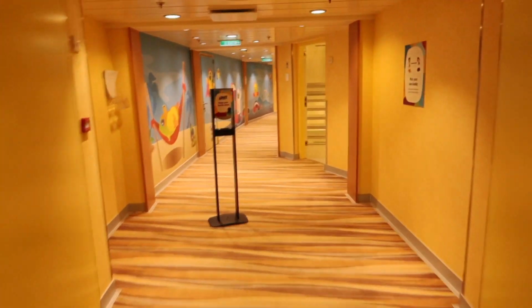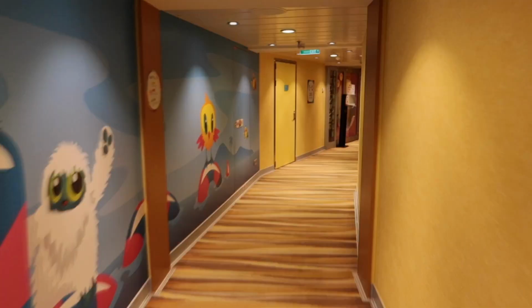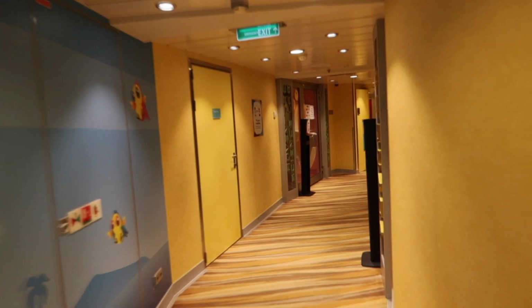Alright, and now as you go down to deck 12 forward, here is Adventure Ocean. This is for toddlers all the way through around 11 years old. If you are parents wanting to leave your kids for some daycare, or if they wanted to hang out, this is where you are going to bring them.